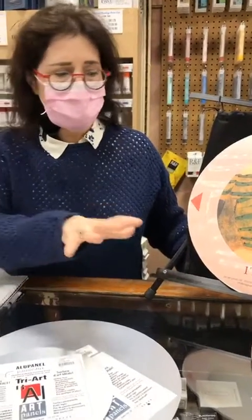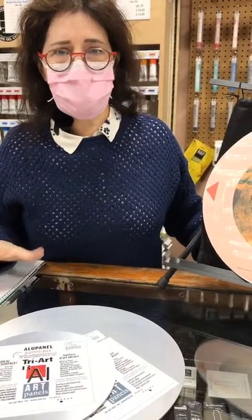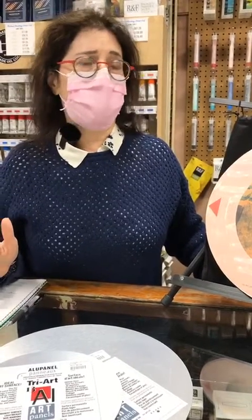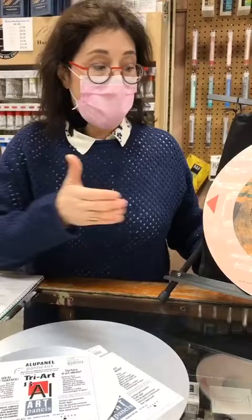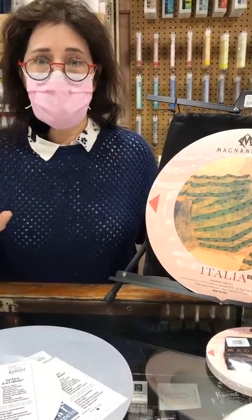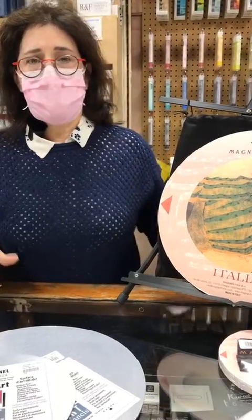And of course, these you can use for so many of your different mediums that you're currently working with, whether it be acrylic, oil, gouache, acrylic gouache, watercolor, of course, your inks. So they cover the gamut of product.